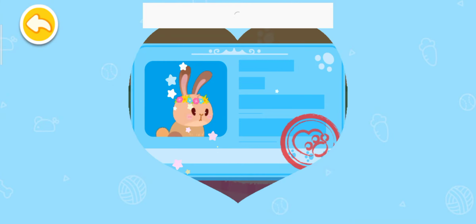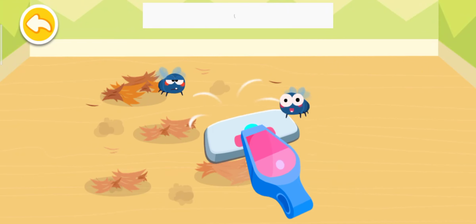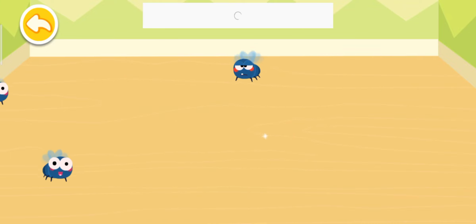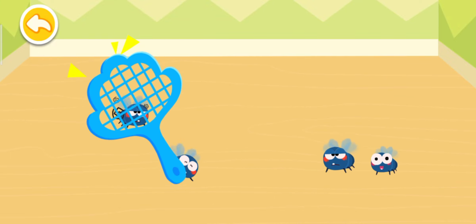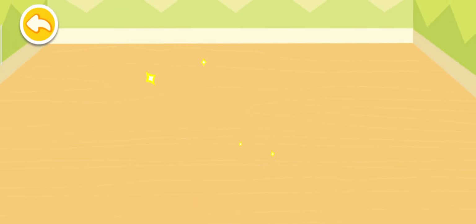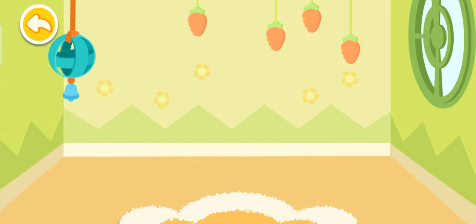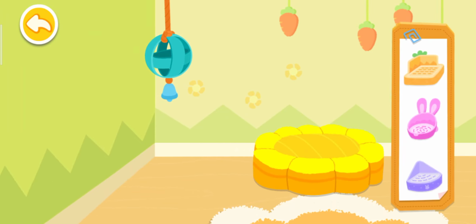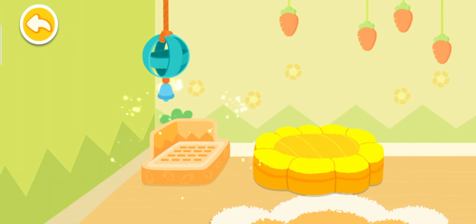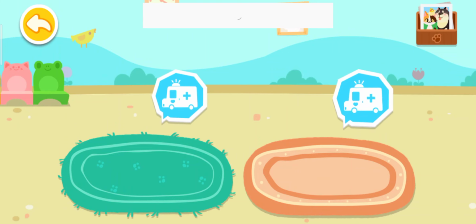You're its owner now. Please care for it. This pet has moved to a new house. Let's clean up its previous house. Looks great! The next little animal will be happy to live in it. Let's search and rescue stray animals.